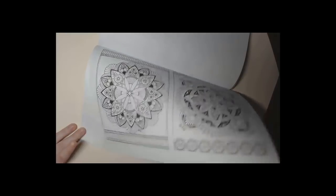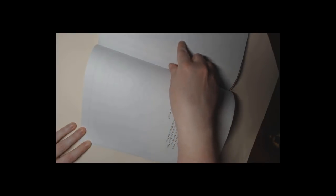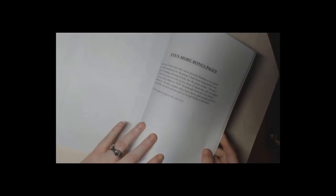But these would fit perfectly in my planner. It would work out really well if I cut them down in size, left some of the white space, hole punched them, and put them in there, and that would even give me some more travel size book options. All right, so here are bonus pages that hadn't been in print before this book was printed.